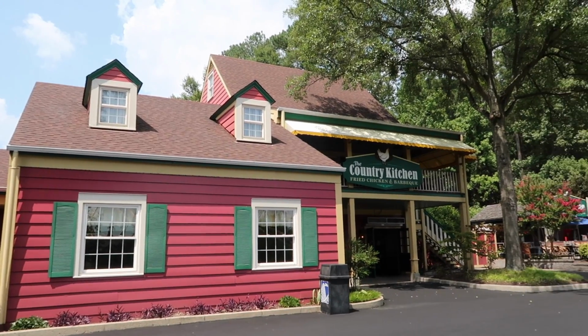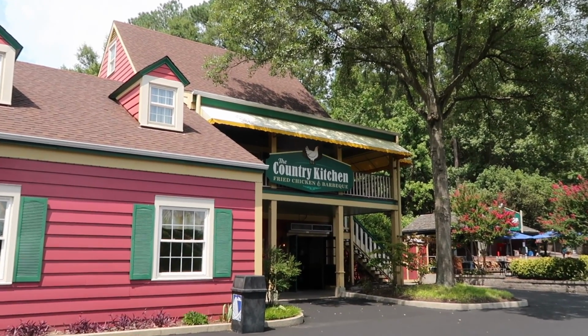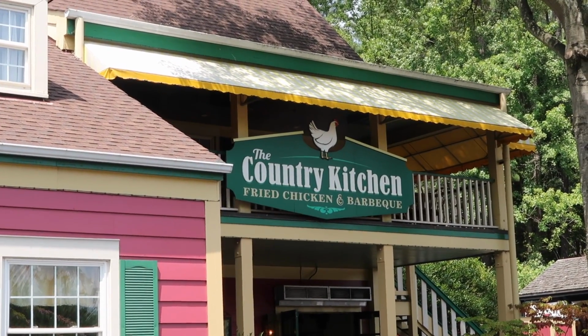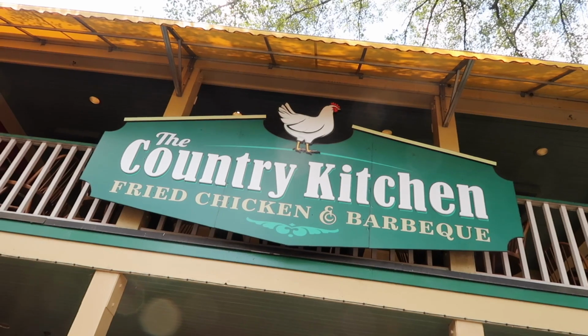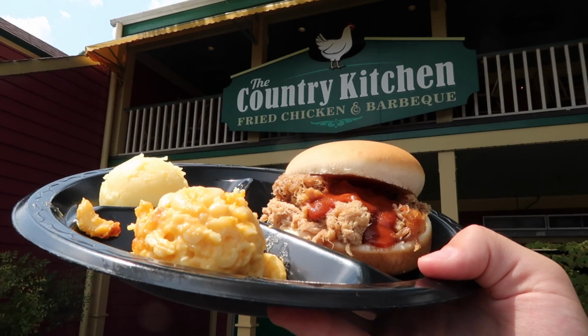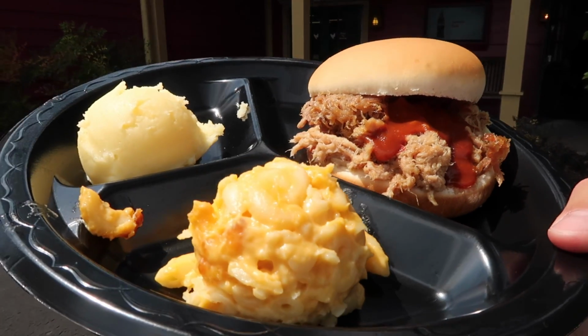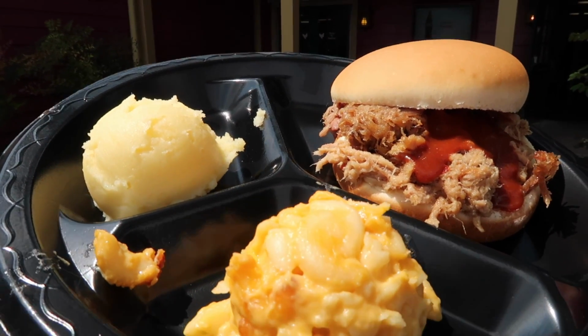So today we are going to be dining at the Country Kitchen. It's a great restaurant for fried chicken, mac and cheese, and all sorts of other great barbecue dishes. So I decided to go with the pulled pork sandwich with some barbecue sauce, some mac and cheese, and some mashed potatoes with no gravy.